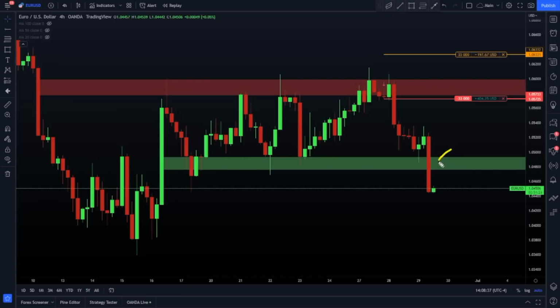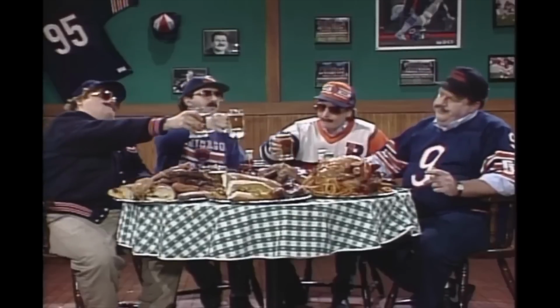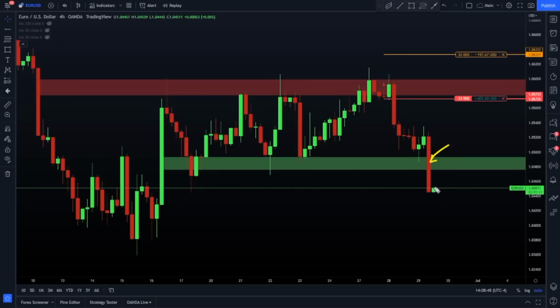Well, this morning, we actually got a very, very strong candle on the 4-hour chart that closed underneath that zone. That to me is a huge cue that, okay, that's really strong for the bears. We should see continuation to the downside. And if we don't, then it's probably time to get out of the trade.